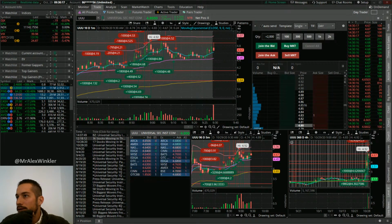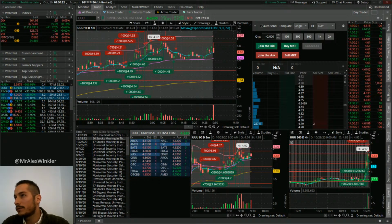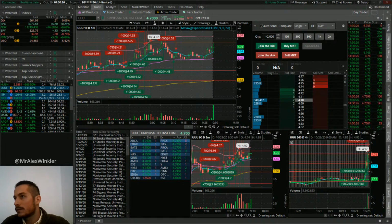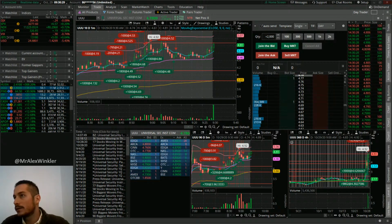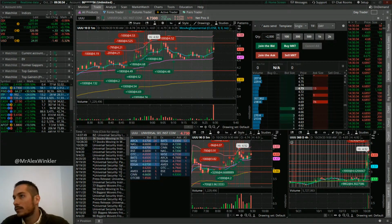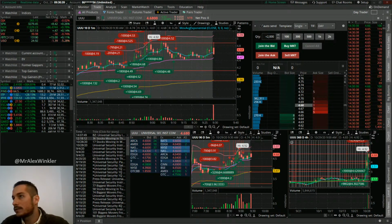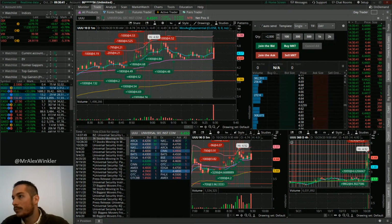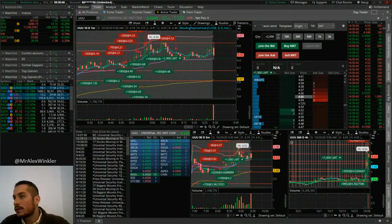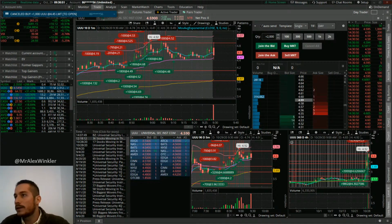Computer's a little bit faster now. Okay, nice open. Are we going to pull back to VWAP? Right now we're having a 9 EMA retest. Could easily shoot here. Solid move. Pulling back again. Land of indecision here. Wow, big sell-off there for sure. Tried to get an entry there at 4.4, but it was too late.